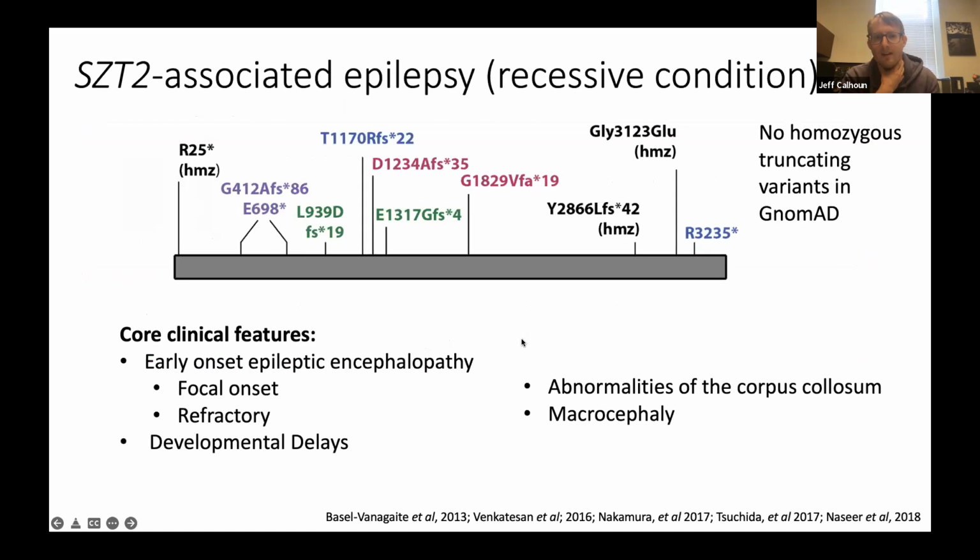So a little bit more on SZT2-associated epilepsy. Just like STRADA, it is an autosomal recessive condition rather than autosomal dominant, which is the case for some of the other mTORopathies. There have been quite a few case reports of individuals at this point, the first one being in 2013, and then a few a year every year since then. And most of the variants that have been reported in the literature are clear loss of function variants due to premature truncation of the SZT2 protein.